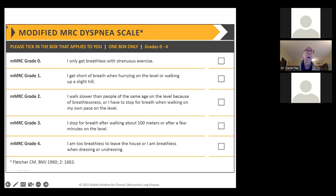Patients with minimal disease will have breathlessness only with exercise. Patients with severe symptoms will have breathlessness just getting dressed, doing things around the house. And then there's the gradation in between. So grade 0 and 1 would be mild shortness of breath. Grade 2, 3, and 4 would be more severe shortness of breath.